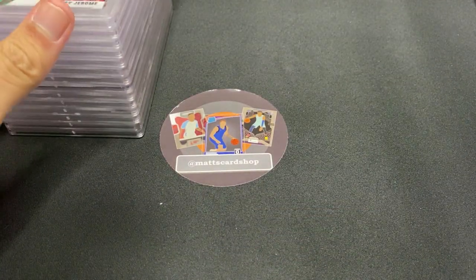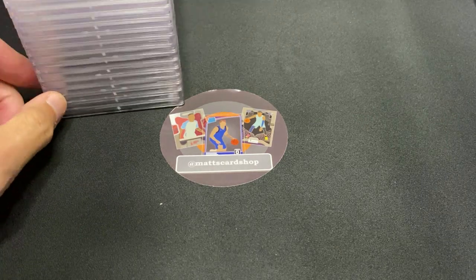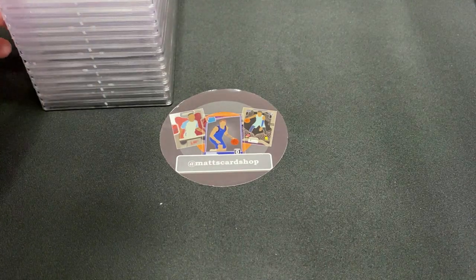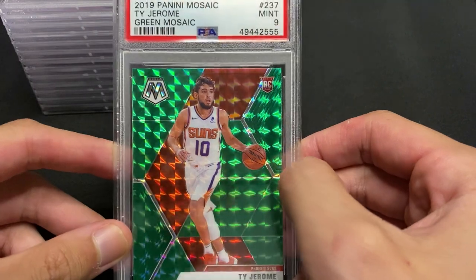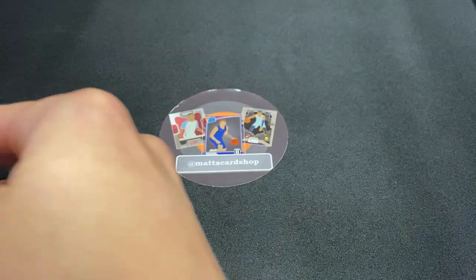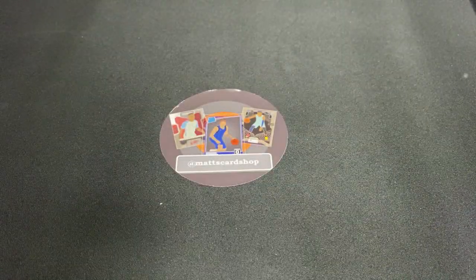All right, so got a bunch of slabs now coming up. These ones are quite cheap, so they're a bit of no-name players, but I do think they can be a good flip in time. Got a Ty Jerome, Green Mosaic, PSA 9. This one is $15. DeAndre Hunter, Mosaic, PSA 9. Again, $15 as well.